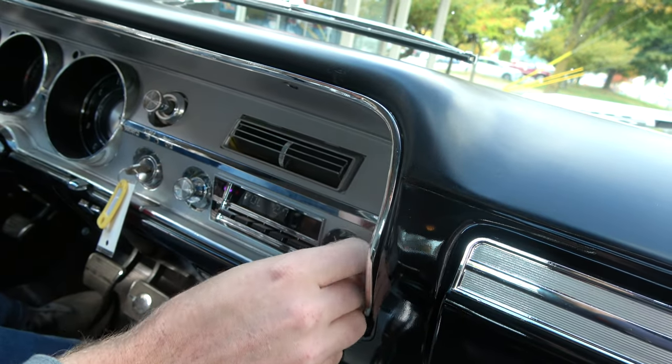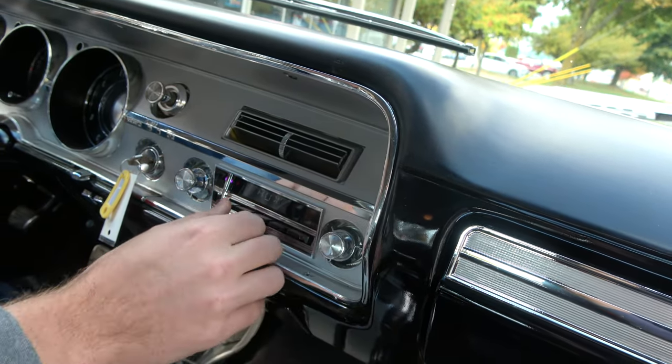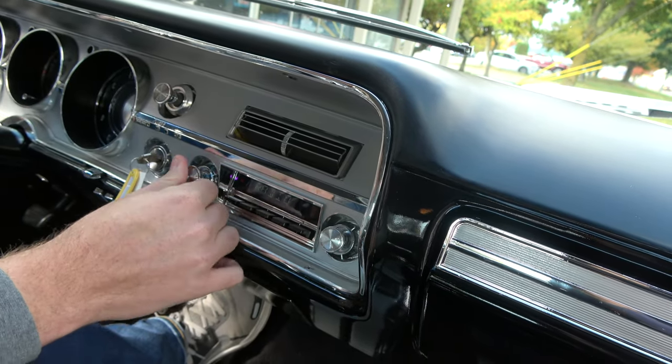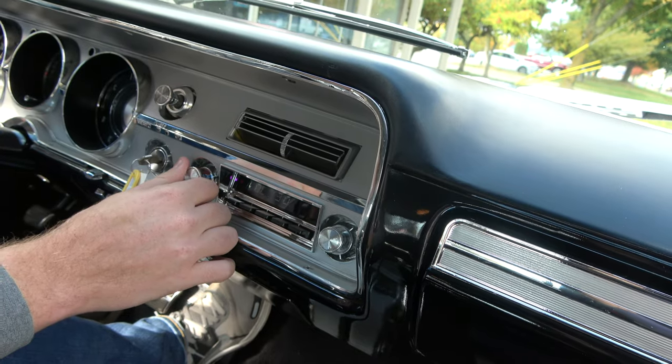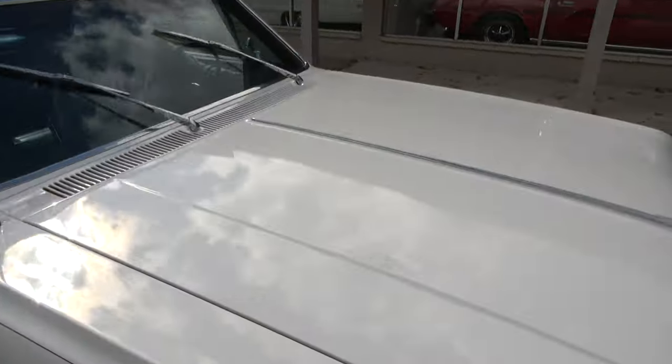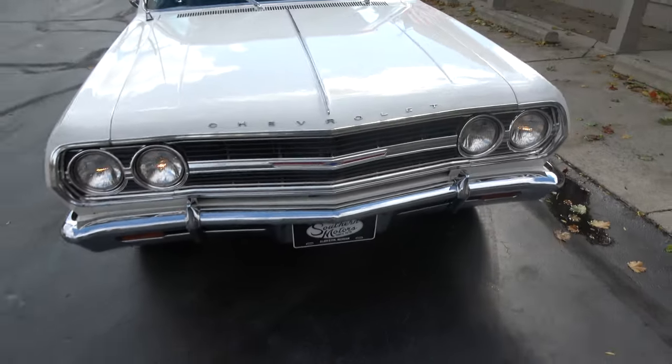It works, I just have it going. Got to get it to one of the buttons. Right, there you go. Then you can lower radio works, lower motor works. I love this car. This is a nice car.